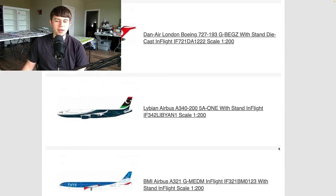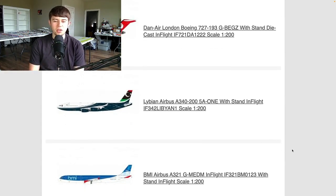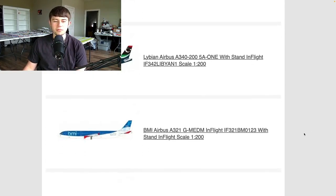Next up to bat, we have a BMI Airbus A321. This is going to be G-MEDM. Good looking aircraft here as well. BMI obviously was a really cool airline. British Midland International, something like that. I'm trying to logically get to the answer, but that's probably not it. But certainly cool. BMI is a great airline, and they look really nice.